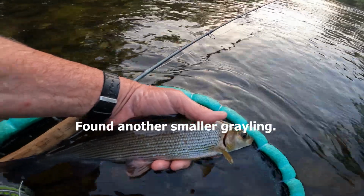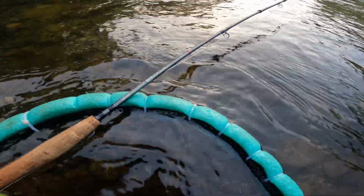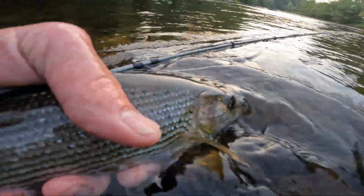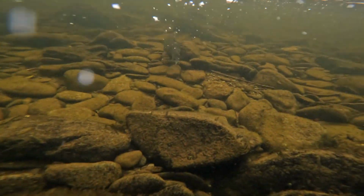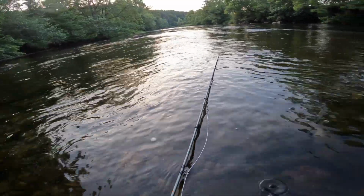A smaller grayling, but he took a bit of catching. I had to switch to a blue-winged olive to get him to come up for it. But he can go back now. We've done enough catching and enough filming. Well, I'm a happy man.